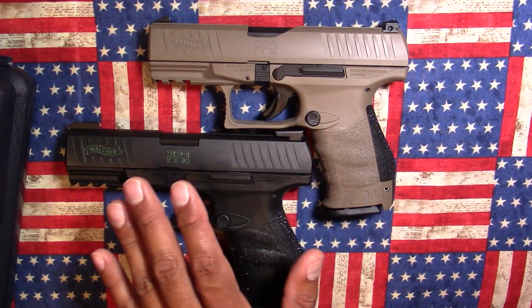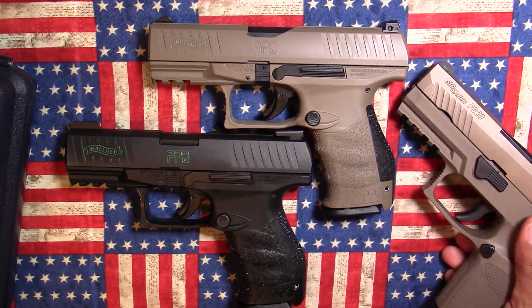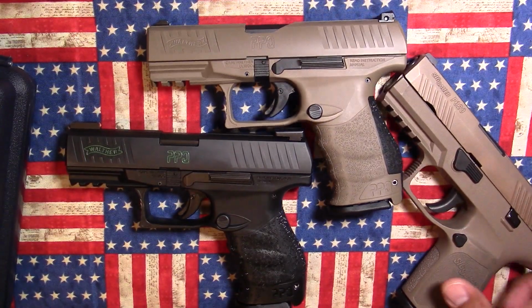At this point I would say that this is the best striker-fired gun that I own. That goes for the 320. The 320 is a great pistol. I love it. I love shooting it. But at the same time, I still don't think it is unequal to the Walther. Of course, here's the 320 in my all FDE.